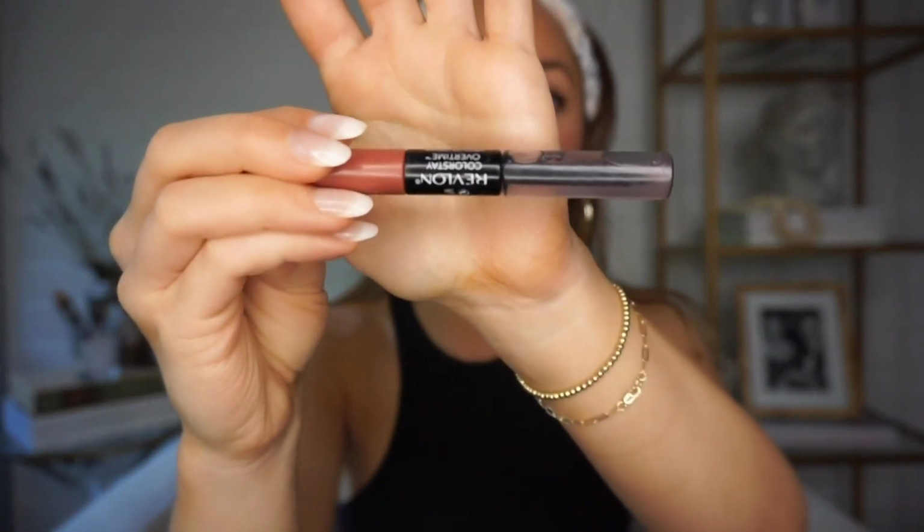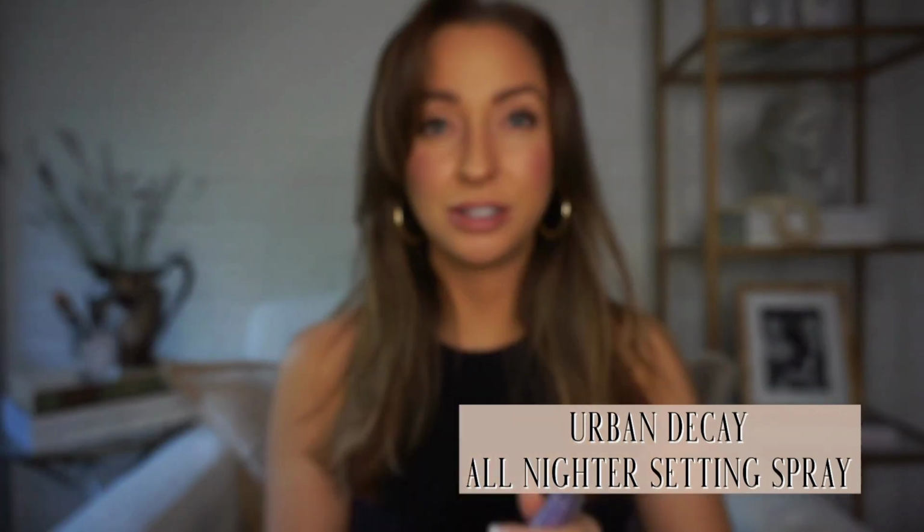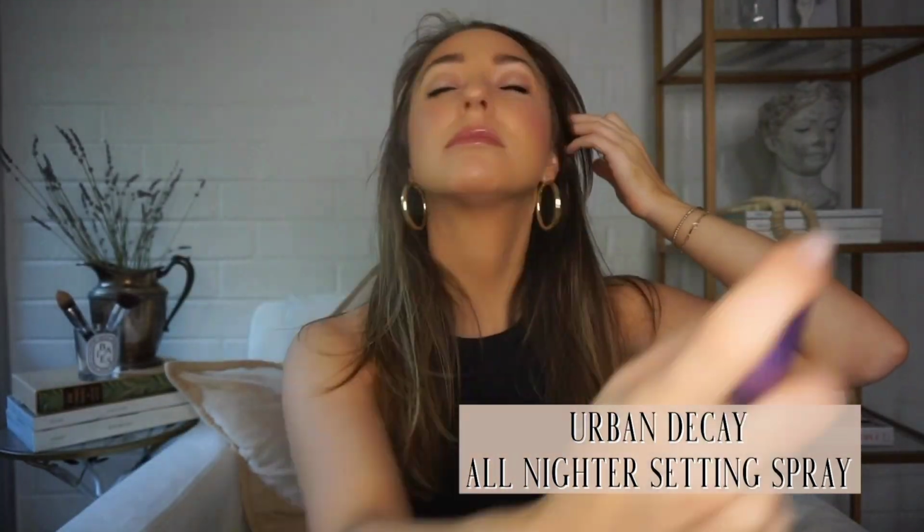Pat this, set it with my finger, and then I'll go over with the gloss that's in the Revlon set. Because this stuff can be a bit drying, but this will stay all day. Really want it to stay all day. I love the Urban Decay All-Nighter Setting Spray. Basically, start to finish, that's it.